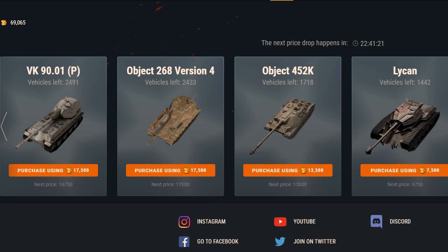Again, fair value price around 14K. Will it get down there? I don't know, so just keep your eye on it. That's all I can say. Wait until it goes down to around, I don't know, 800 tanks, and then just pounce on it if you don't want to risk it, you know.